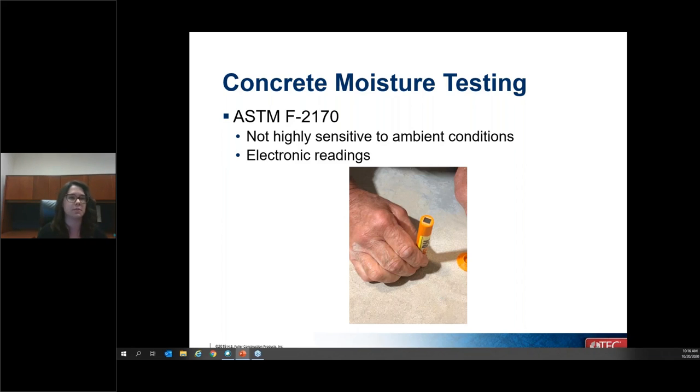It gives you a beautiful number that comes out that you're not having to guess what it is. I know they have ones now that even have Bluetooth. You can pull it up on your phone. This one that I've got a picture of here is kind of one of the originals that, when you put that probe in, you can actually see the number on a little digital display.